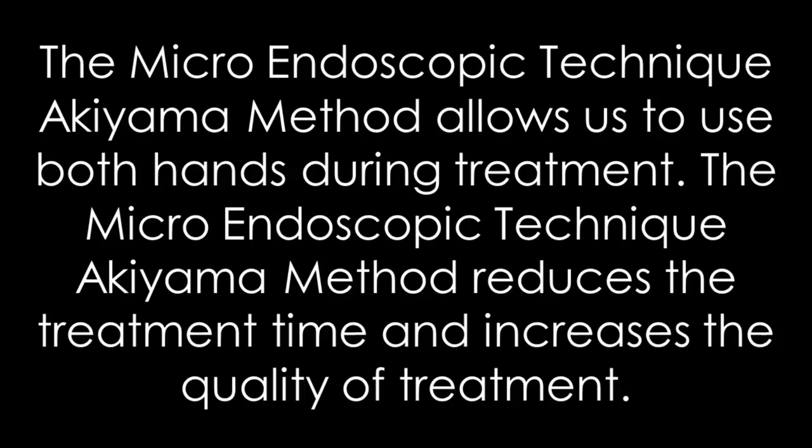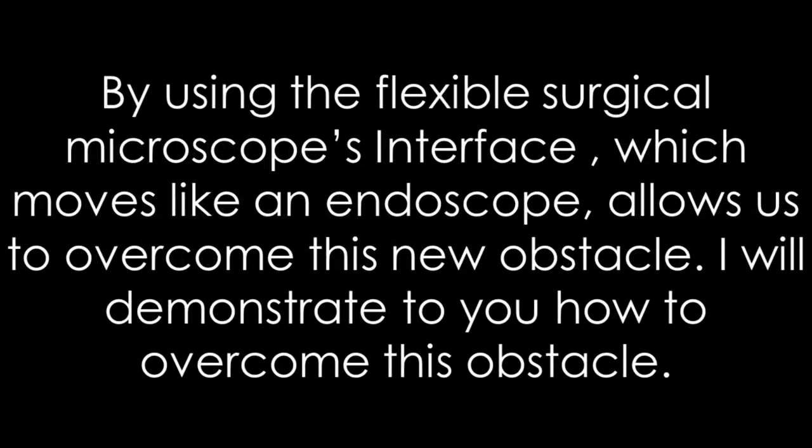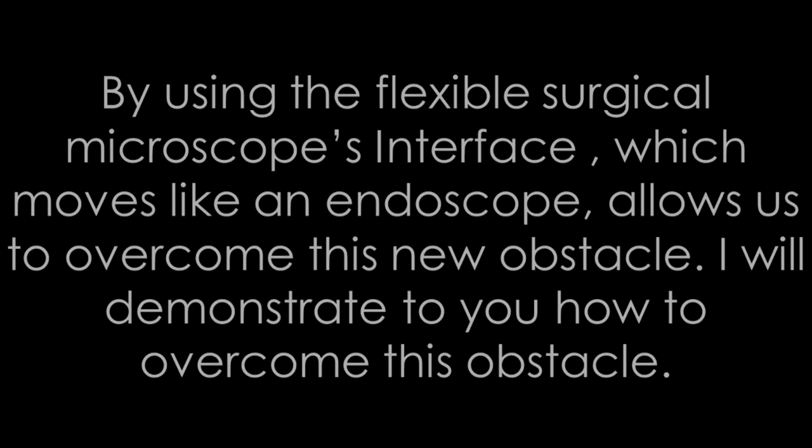The microendoscopic technique again method reduces the treatment time and increases the quality of treatment. If we use the surgical microscope maneuver, we can direct view various parts of the mouth and teeth. By using the flexible surgical microscope's interface, which moves like an endoscope, we can overcome this new obstacle. I will demonstrate to you how to overcome this obstacle.